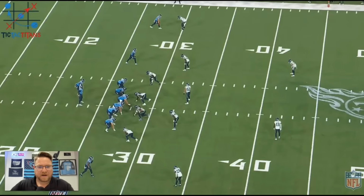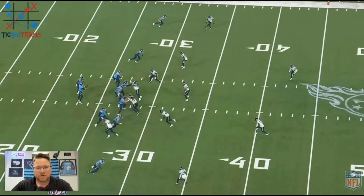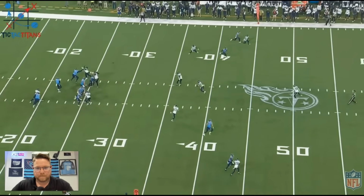Our first play here, we're going to have Jha'Quan Jackson in the slot right here, and he's just going to run a vertical route up the seam and make a really, really physical catch on a throw from Malik Willis.